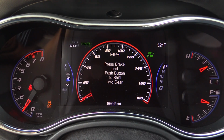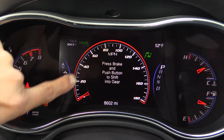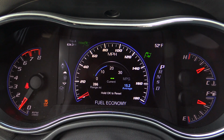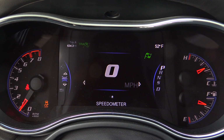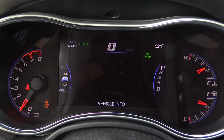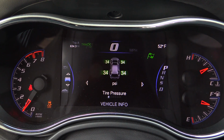I'm a huge fan of this LCD disco dash that's spreading its way across Chrysler's various brands. Right here we have our large speedometer in the center. This is selectable between an analog speedometer as well as a digital speedometer, so we'll show you that right now. It's all controlled via that 5-button array on the steering wheel I showed you earlier. You can change to kilometers, you can get vehicle information from tire pressure, transmission, oil pressure, auxiliary gauges there, like that.